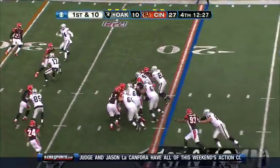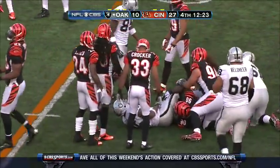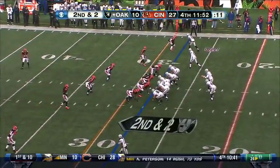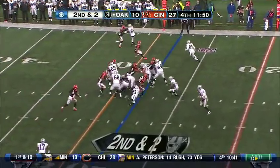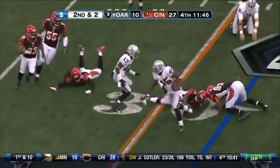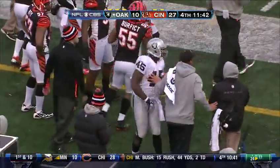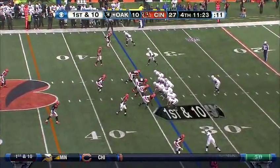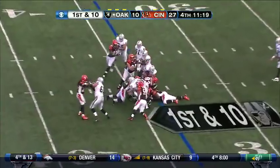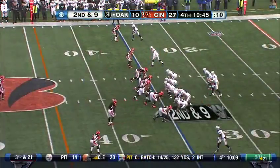Reese cuts it back. The 24 for 108 yards. Touchdown and an interception. Again, the Raiders will run it. Reese. Palmer tried to throw a block. Reese keeps his feet. Finally out of bounds. From their own 34. Stewart is getting a chance to play beside him.